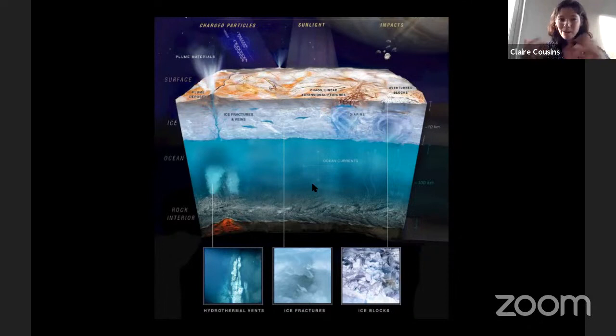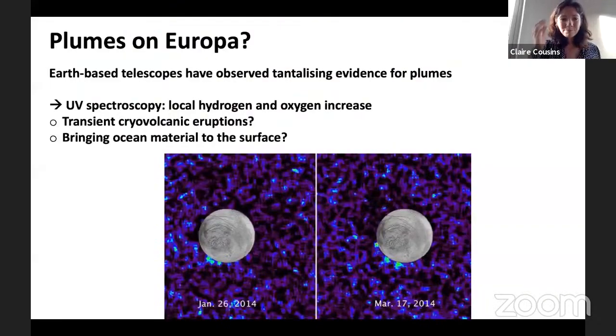And then underneath this, we again have this global ocean, which is something we are fairly sure about. But how that global ocean interacts with the rocky crust underneath, again, is it hydrothermal vents? Is it just a very static cold water process? Again, we just don't know. These are all really big questions that we need to try and answer about Europa.